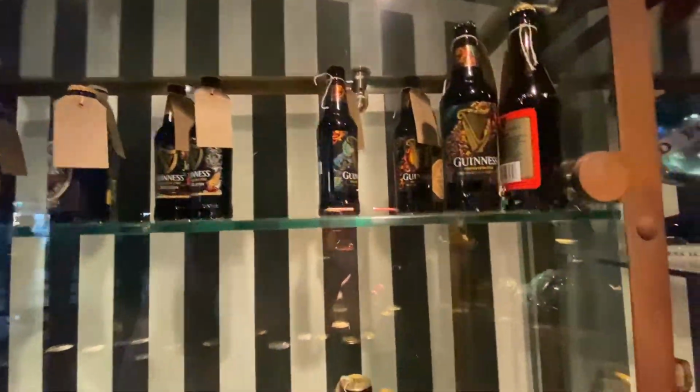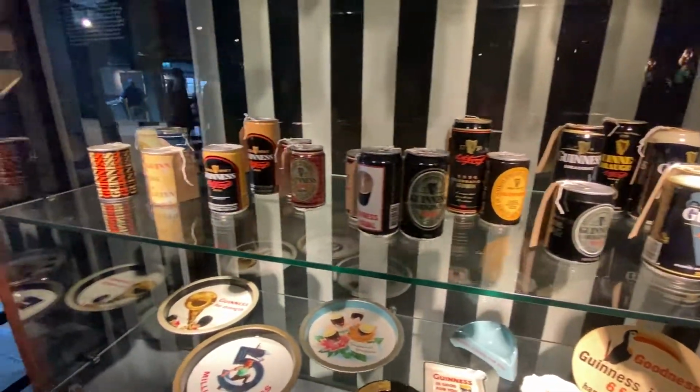Look at all the different bottles and cans that they got.